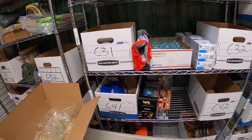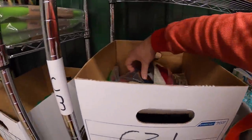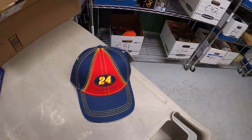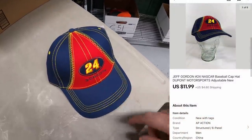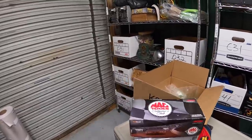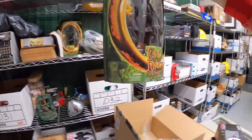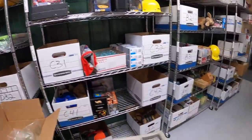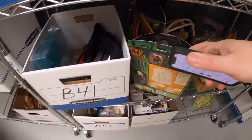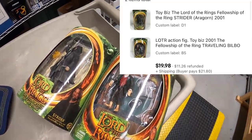Next is a hat. It is a Jeff Gordon hat. Let's see, right here. New with the tags. I got that for about 50 cents at that online auction, a lot of stuff that I bought. That sold for $11.99 plus shipping. Next is a couple of Lord of the Rings figures. Let's see, first is Strider. I actually have four of these, but just one sold. And the next one is Bilbo, right here. These two are going to the same buyer for $19.98 plus shipping.